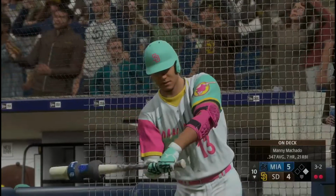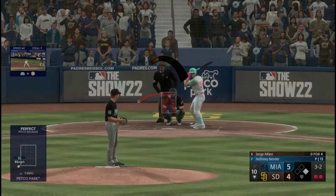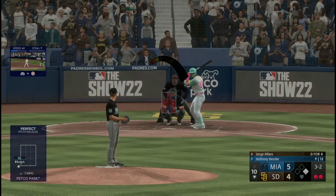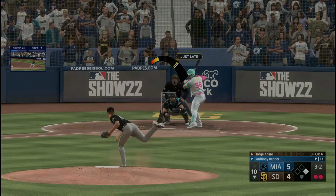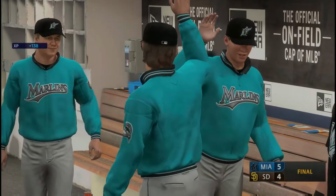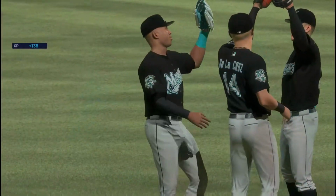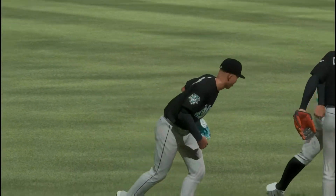Do not want to put this guy up, Manny Machado, who's on deck. Do not want to have him batting at all. So here's a big-time pitch. Full count pitch with 2 down. Here comes, swing and a miss. That is strike 3. Alfaro swings at ball 4, and the Marlins take this game here.